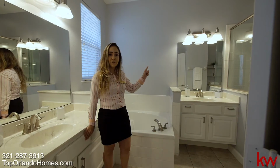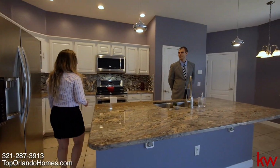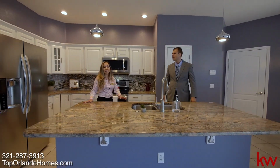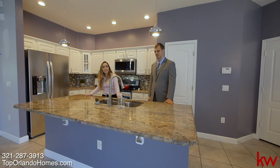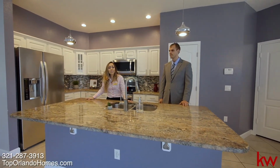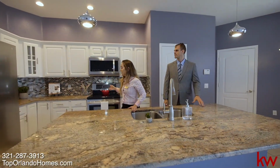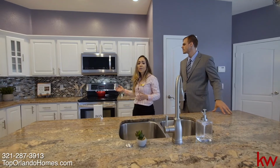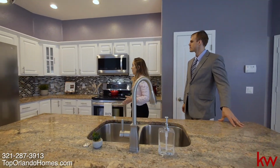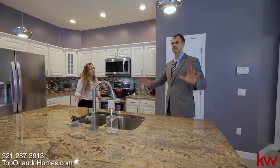Let's go check out the kitchen now. And now we come in the kitchen where we have this very spacious island with double sink where you can receive your guests and have lots of quality time. We have also these upgraded light fixtures, and you can see over here, this kitchen is really beautiful. We have white cabinets, granite countertops, the backsplash, and also stainless steel appliances. Absolutely, and lots of space.